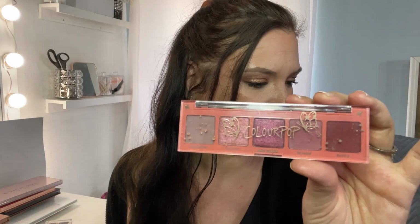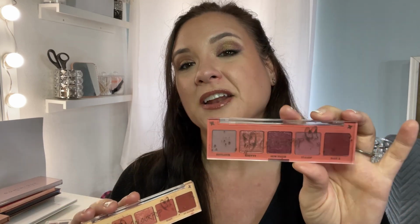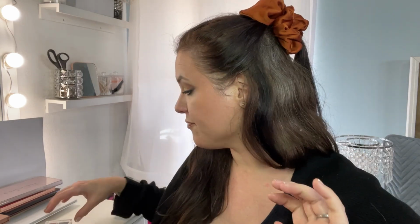So this was 15 and 14 for me. This ranked slightly higher than this one, and there's only 5 shades in it. Now, I typically actually like those because they're great for travel, but again, they're going to give you one main look. And I liked it. I felt pretty in it. I felt pretty in this one too. It just ranked lower than a lot of these other palettes because they were just some really good palettes this month is all. So both of those were also in the mystery box for ColourPop.